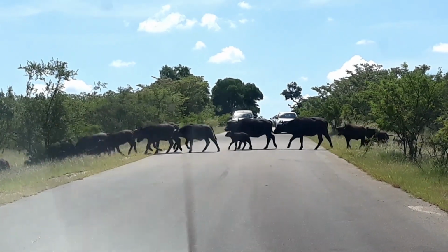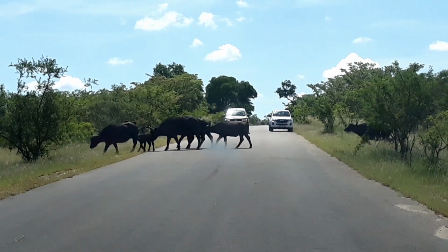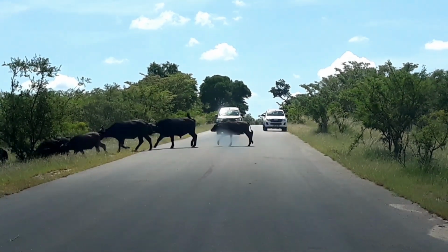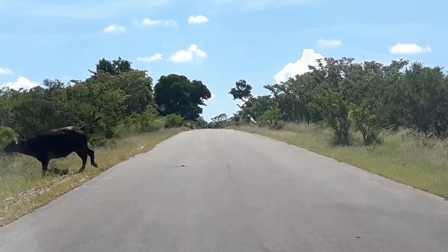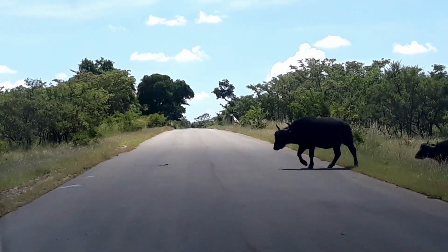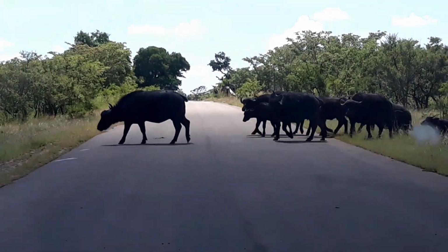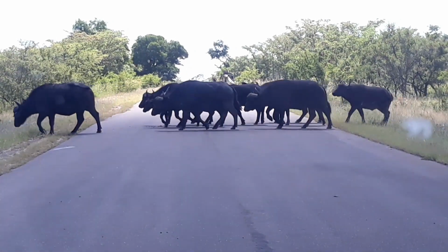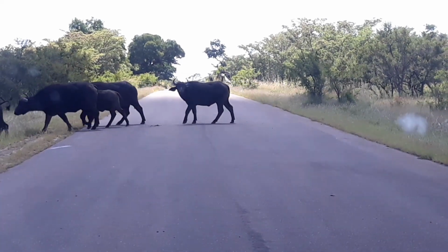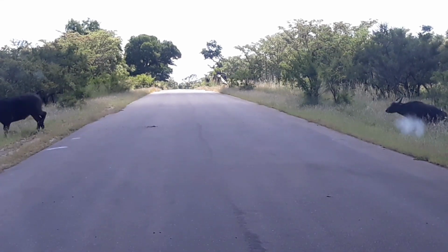Still more coming. Straggler. Oh, there's still more. Still coming. Oh, there's lots coming now. That's a big herd. They all got mud all over them.